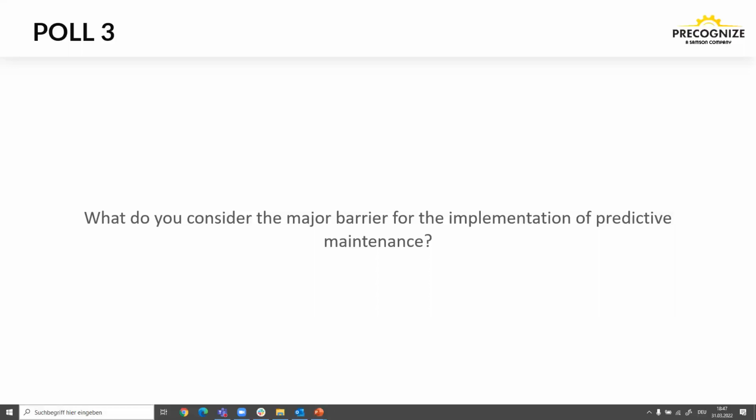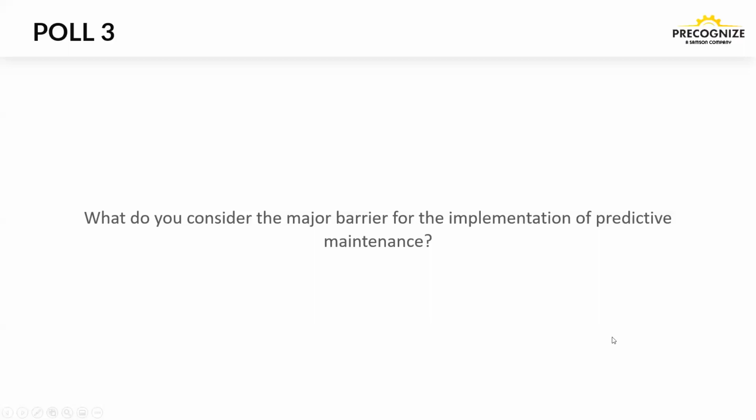Yeah. So we were wondering, what do you consider to be the major barrier for implementation of predictive maintenance? It could be either mainly technology, mainly organizational, or both technology and organizational. And yeah, please vote. I cannot see any answers, unfortunately, now. Perhaps, Davina, you could share the outcome. Do you see it? Yes, I can see it.